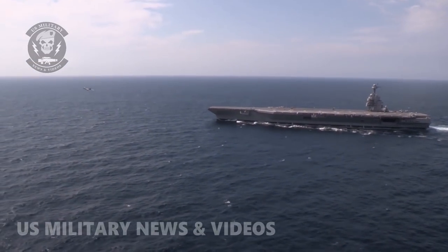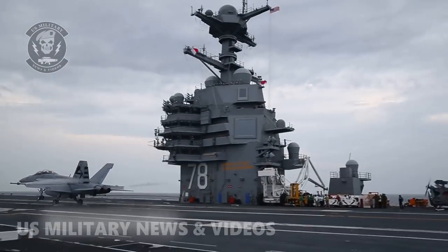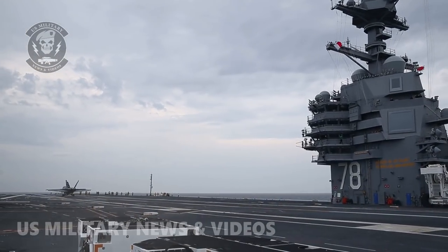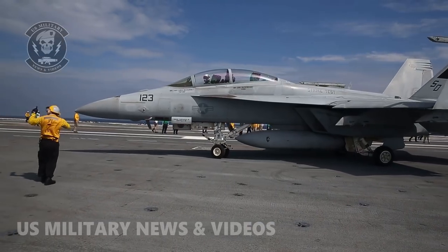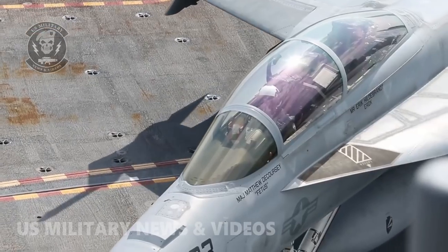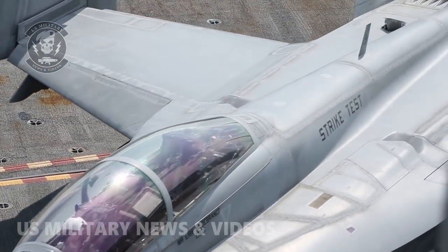Number 1. This supercarrier is 337 meters long and 41 meters wide at the waterline, but has a 78 meter wide flight deck. When at its heaviest, it displaces almost 100,000 tons of water, a weight load equivalent to that of 400 Statues of Liberty.